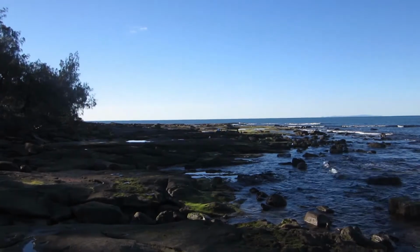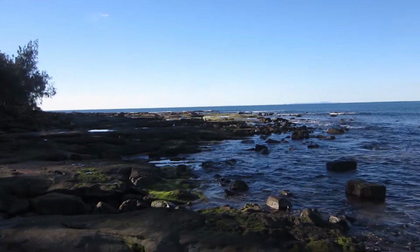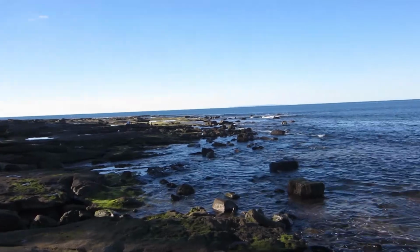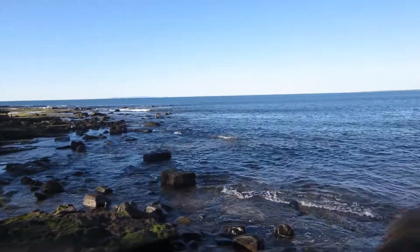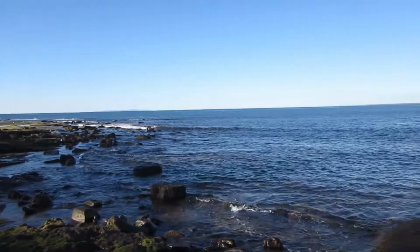So here we are at Kings Beach Boat Ramp. Looks like we're at low tide at the moment, lots of rocks exposed. It's not as flat here as it was at Moffat Beach, just because of the wind direction, but we're definitely going to dive here today.